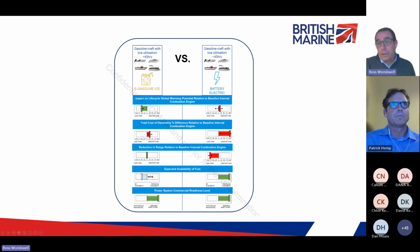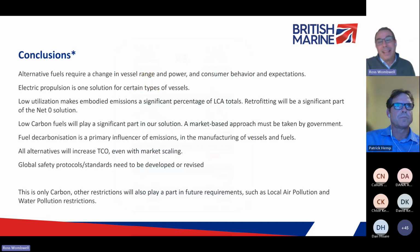So I've talked for 30 odd minutes. And I think now it's just really good to identify the conclusions. I think from this report, certainly what I've taken, and these conclusions are from the report, and I've thrown a couple of my own in as well from what I've taken from it. Alternative fuels require a change in vessel range and power and consumer behavior and expectations.